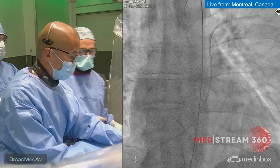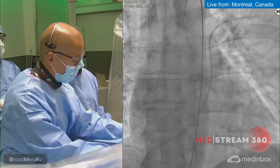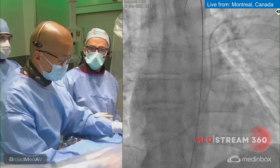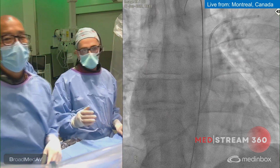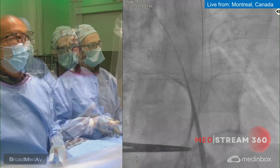We also performed oximetry in this patient to calculate the cardiac output using the Fick formula. And the cardiac index is severely depressed at 1.3 liters per minute per square meter. 1.2 actually. So it's even worse. So it's way under the 2 cutoff for cardiac index.